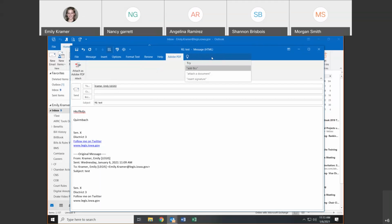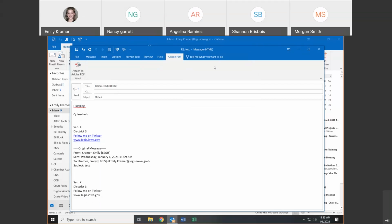And then lastly, there's this tell me what to do. Again, across all the Office products, just like clicking on help, you can type in something like add BCC, and in this case, it takes you right to that option and allows you to either add or remove BCC. So that can be handy.